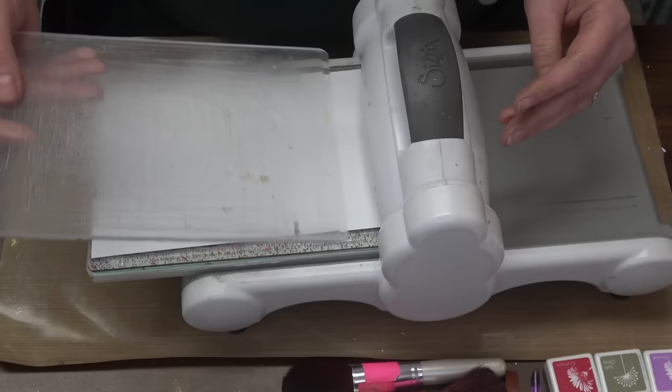Yay. So I did this one over here, and this time I went a little heavier on the glue. And you can see the difference.